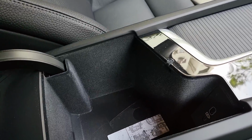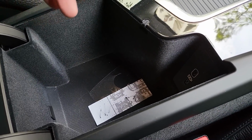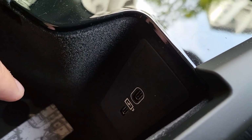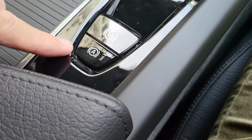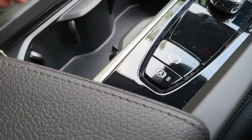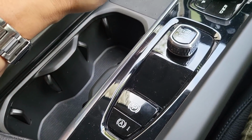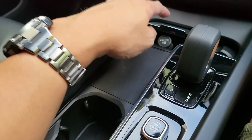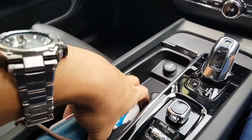Okay, given that, this remains the same. In terms of space, there's two USB-C ports there. Alright, handbrake, auto hold. This one slides to the back with the cup holders, and here now they put a wireless charger. This is an interesting story. When Volvo first came out with this design, they never thought of putting the wireless charging pad here.